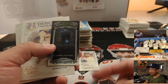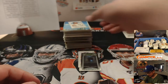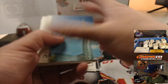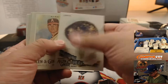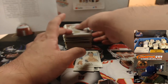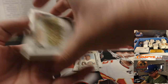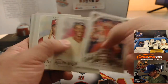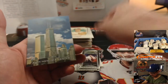Dark tunnel? That also looks like a scene out of It. In their sewers. The Hawk. Gotta watch out for the mini cards. That's creepy under the bed.